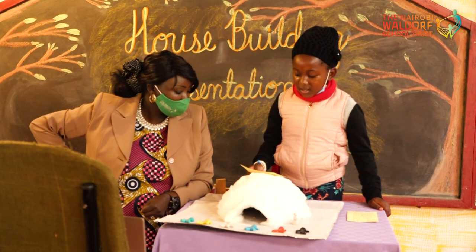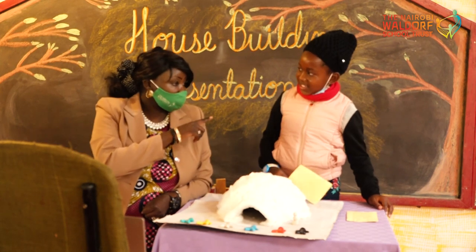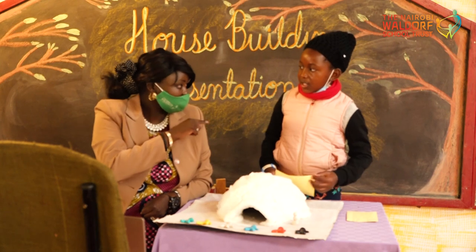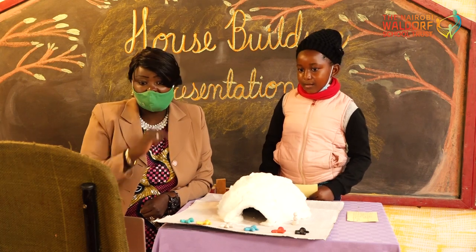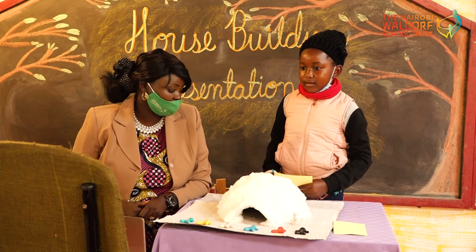Carton, 160 shillings. So you have to get the total cost. The total cost means you have to add all of them. The total cost was 936 shillings. That is what it cost to build a house. Not a joke.